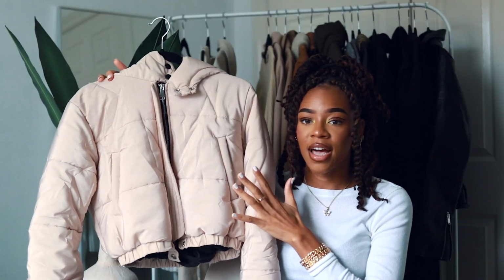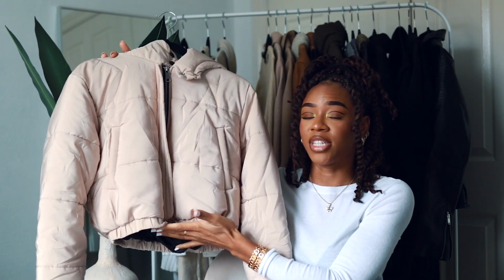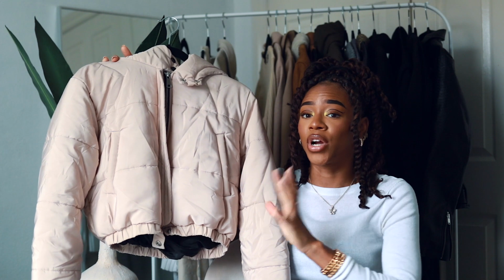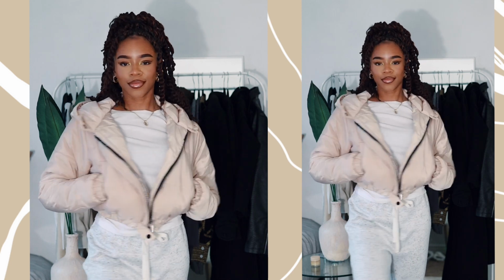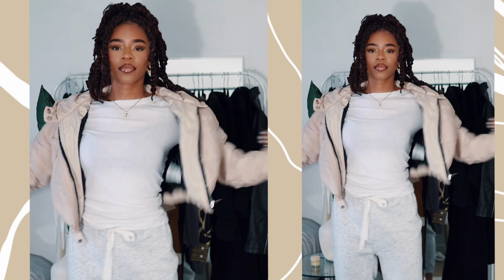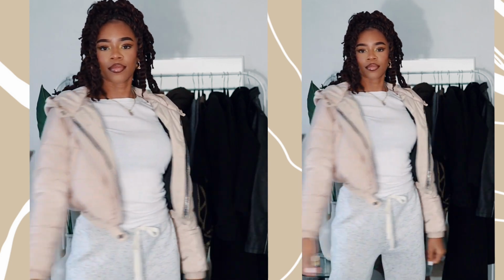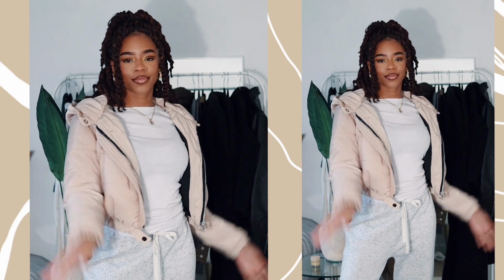So next up is this cute stone colored puffer jacket. It's actually cropped, and I love that because this is cute for when you want to wear jeans and you still want to give your body shape. I just love this jacket. And then the kicker is it has a hood on it as well, so if it's raining or if you're just cold, you can just go ahead and put this on. It'll keep you even more warm, and it's cropped.